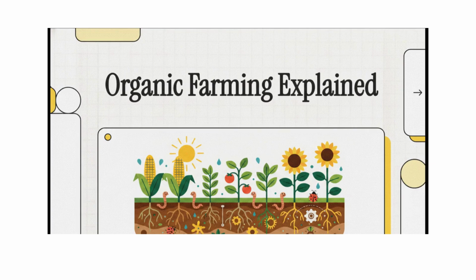Today we're diving into one of the absolute fastest growing agricultural movements on the planet, organic farming. But we aren't just going to look at it from a distance. We're getting right down into the dirt to explore the mechanics of this incredibly active ecosystem and figure out exactly how natural methods can actually support massive scale food production.